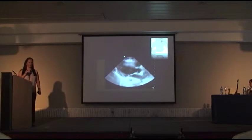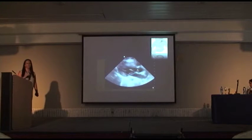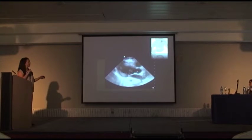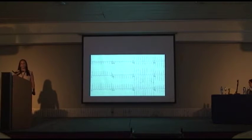And then there's the category of just plain sexy. These are sexy applications. Any idea what this one is? This is the heart. This is the parasternal long axis. The heart's going kind of crazy. In case you couldn't figure it out, any idea what this EKG is?